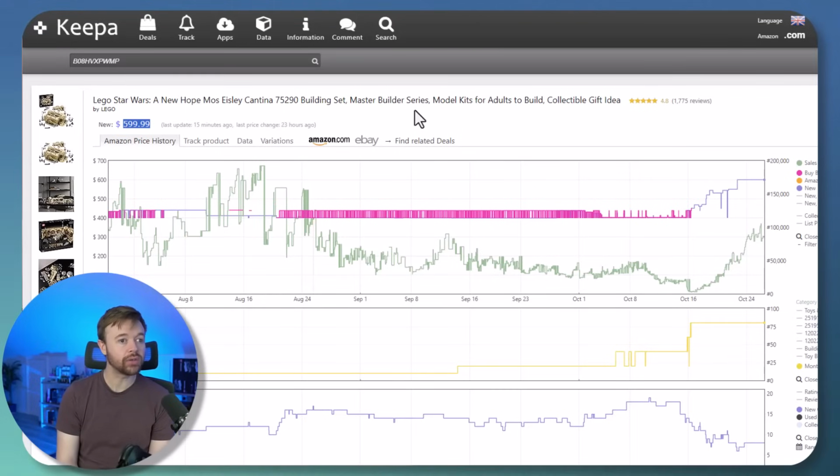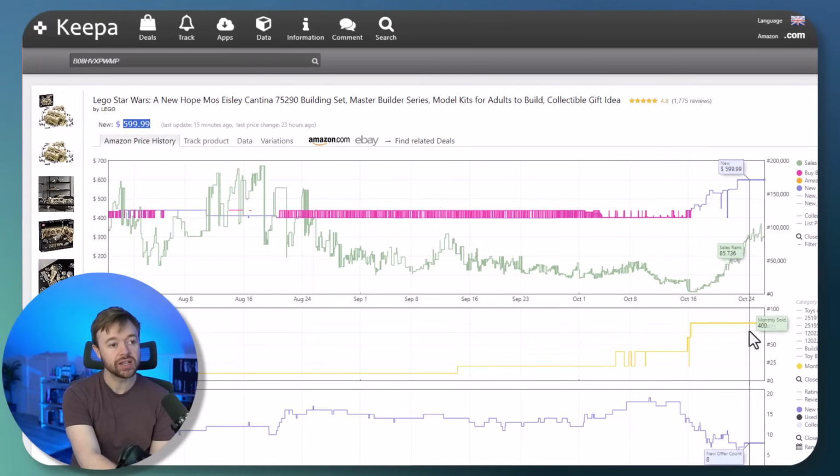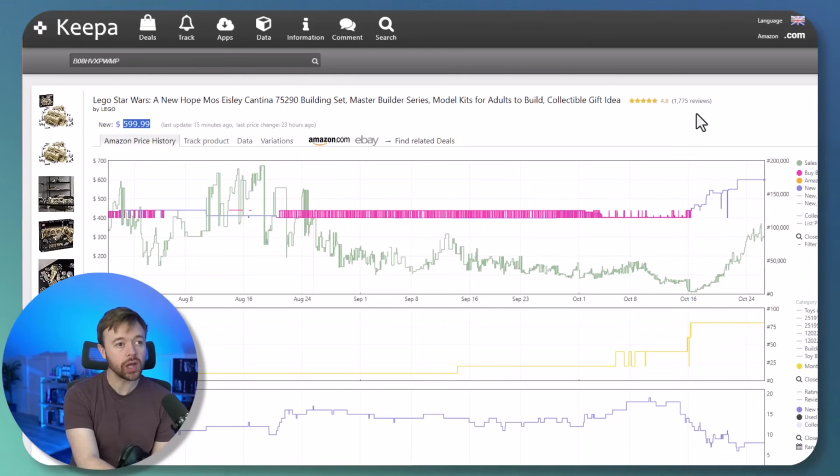We still have a lot of demand. We can see that the green line is going crazy here. We have a lot of demand. We can see in this middle chart that we have 400 monthly sales on this set at least on the Amazon listing. And the supply is low on this because it is a $400 set. Many Lego investors just don't want to invest in $400 sets.